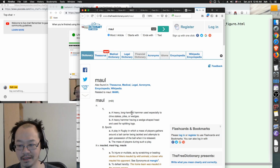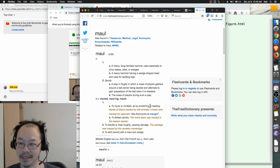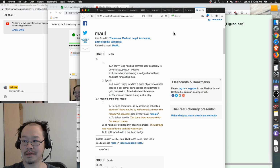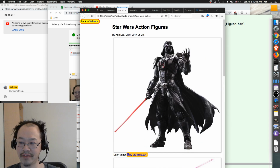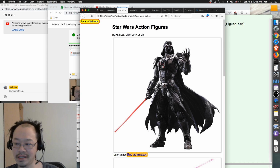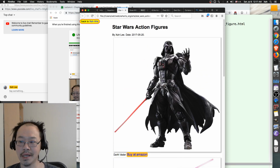Maul: a heavy, long-handled hammer used especially to drive stakes, piles, or wedges. Also, to injure or mutilate, as by scratching or beating. So you see, when you choose a name for a character, there are details that went into all these kinds of fiction. Let's go back to Darth Maul. So this guy is Darth Maul, and Vader. What does Vader remind you of? Invader. Invasion. Something like that. And Darth reminds you of darkness. So there's interesting naming of things involved. Anyway, these are Japanese action figures. Sometimes they're called PVC figures.